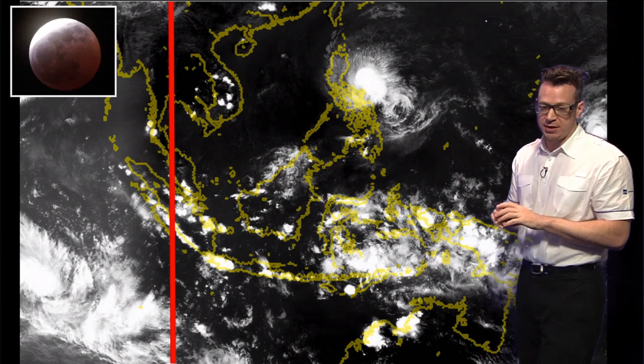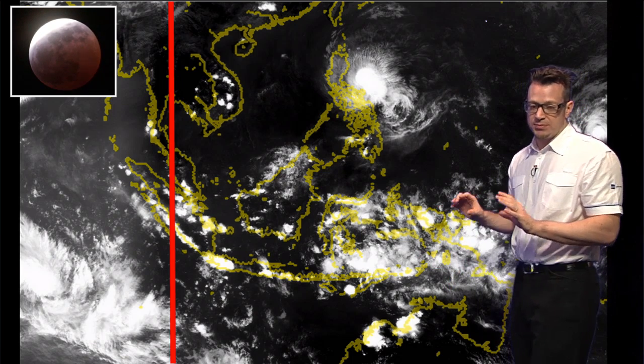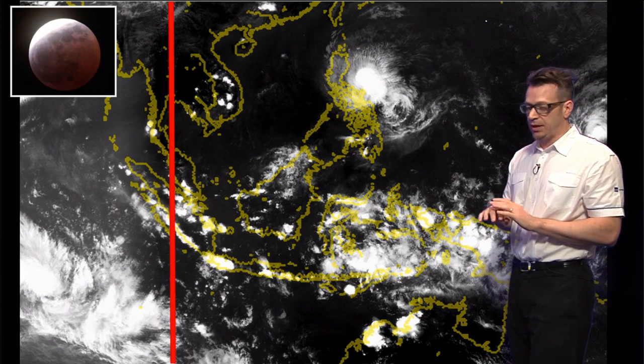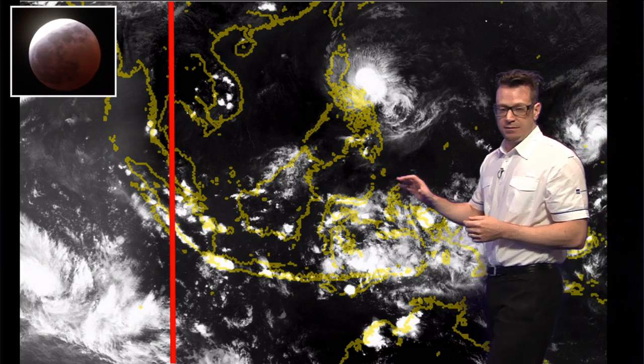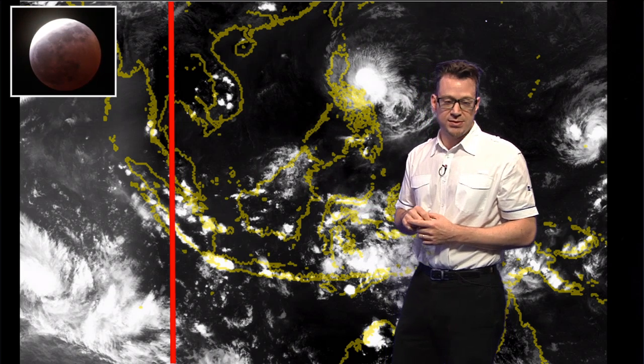If you look at other portions of this area, you can see down in Indonesia, these are all scattered thunderstorms that will pop up in the late afternoon, early evening. They will die down, but I don't know if they're going to die down fast enough to see the lunar eclipse in that area. And then further on in Borneo, you can see it actually looks quite nice if you happen to be in Borneo at this time.